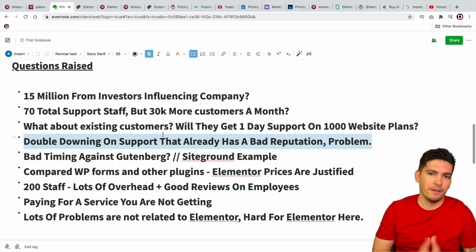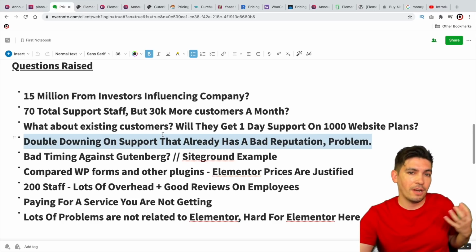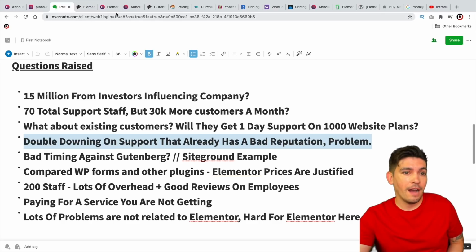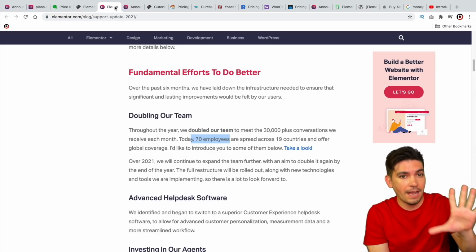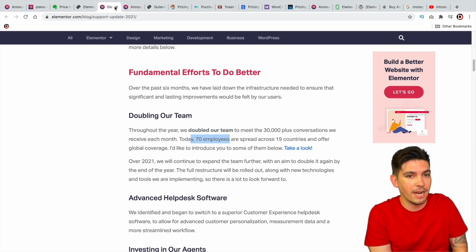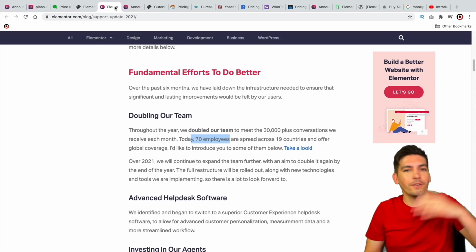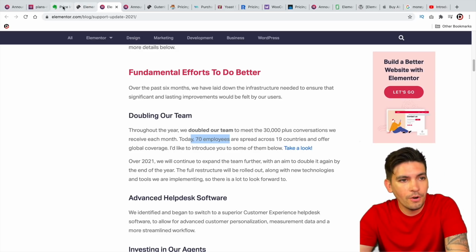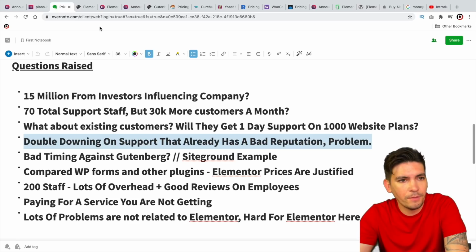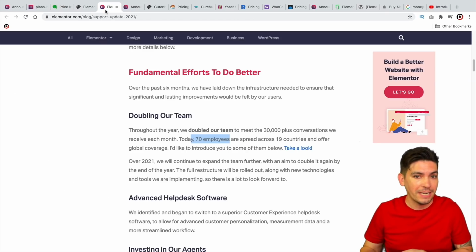And again, I think the problem here with Elementor, why they did this, is they're doubling down on a service that they don't have. I myself had a problem with Elementor on my new Amazon affiliate tutorial I'm making, and we had a problem with the blog post, and it took Elementor 5 days to write back to us. And they apologized. They said, sorry for the long wait. How can we help you? And then another day goes, and it wasn't until 7 days that we actually figured the problem out. So the issue here is that they're doubling down on a service that they have a bad reputation for in the community, and everyone knows it.